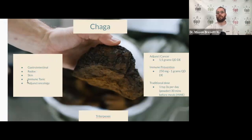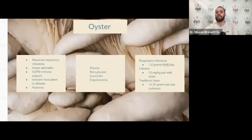And this mushroom, which isn't even a mushroom, it's in a different category, and used traditionally a lot in the Russian and Siberian cultures and Scandinavian cultures and First Nations cultures and indigenous cultures. And there's some dosing here, just kind of loosely based on the evidence and also traditional context.